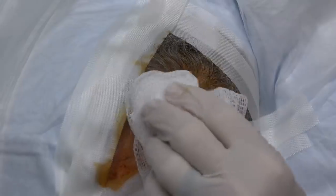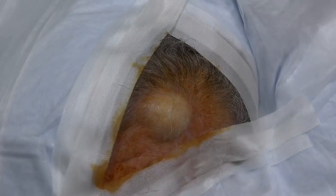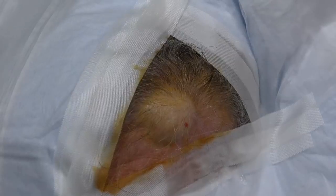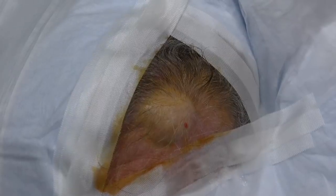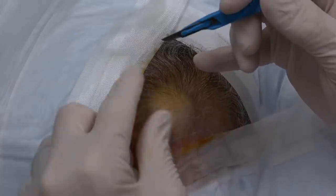Good. That turned out to work right there. And a little alcohol. Okay, 15 blade. Thank you. 4x4, please. Okay. We're going to go ahead and make the first incision. Are you ready, Mr. Ralph?